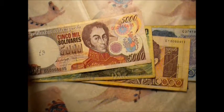Venezuela is kind of a treasure trove of interesting banknotes. I have two series represented here. I've made a lot of Venezuela banknote videos, and they're all different. Lots and lots of banknotes. And, you know, they're really pretty, and to their credit, they keep trying. That's the human spirit at work, I suppose.